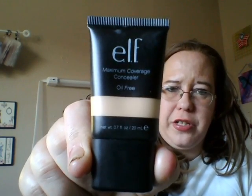So, anyway, moving on. Let me talk to you guys about the e.l.f. Maximum Concealer. This is a product that I was super excited about trying, and a lot of people went nuts over it. It's oil-free, comes in a 1.7 ounce tube, and I'm in the color Porcelain. Very nice. I have actually another one of these for me to use. It comes in Porcelain, Sand, Nude, Beige, Tan, and Almond.